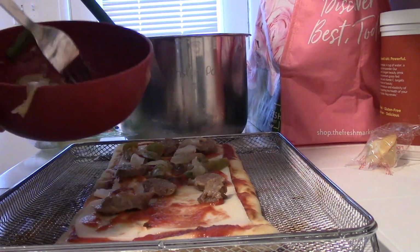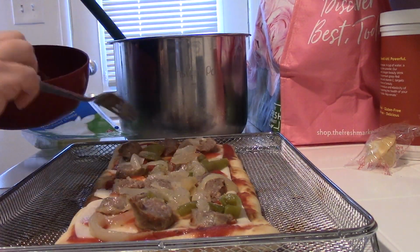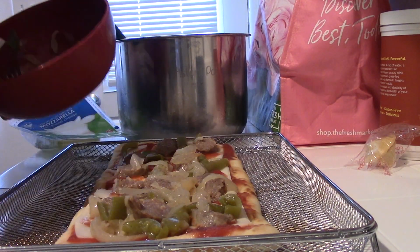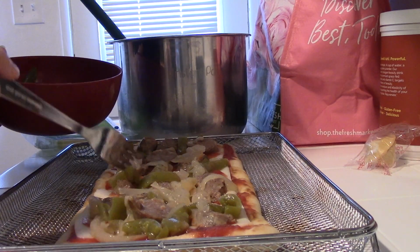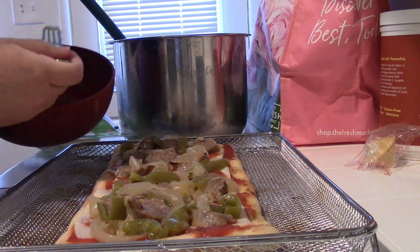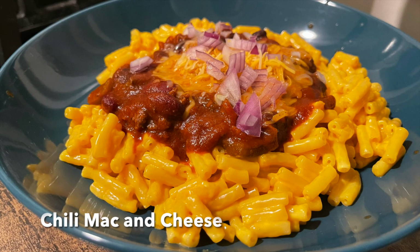And then this sausage, I just sliced it right up and layered it in an even layer on the top with a good mixture of onions and peppers. I put this in the air fryer until the cheese was all melty and the crust was nice and toasty. And I cannot describe how good this was. And I will definitely be doing this now anytime I make those sausage and peppers because it was such a great way to use the leftovers. This one shows it does not need to be fancy to be good.